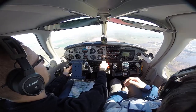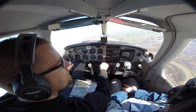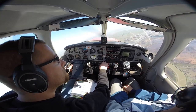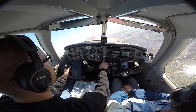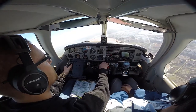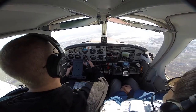Alright. Let's first mount Diablo. On 30 degrees of bank. Don't mess around with shallow turns here. That's the way. Good. Turns on Diablo, give me a steep turn to the left, followed by a steep turn to the right. No break in between them. Okay, so 360 left, 360 right.